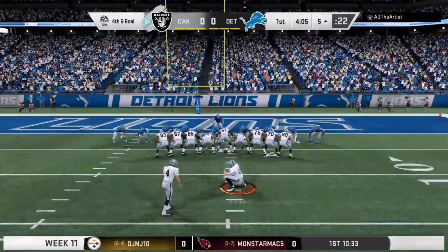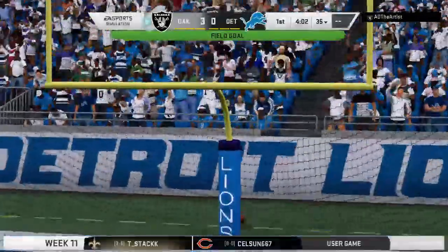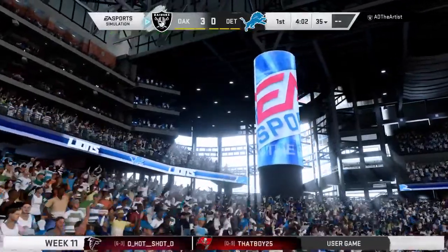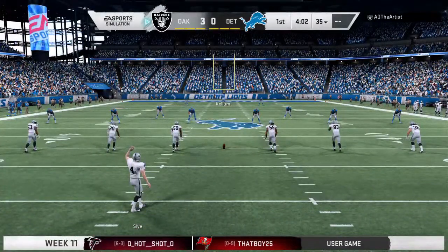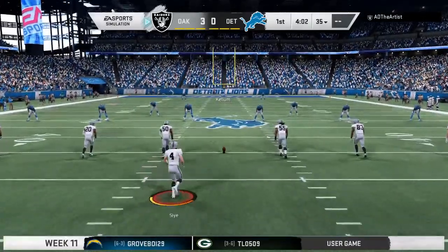It certainly is, and there's a big part of me that says let's go ahead and do it because they've got momentum. It's been a nice drive to start the game, but from this distance, the odds aren't with them at all. Take the 3 points, feel good about that, come back and get the touchdown on your next drive. Yeah, and you're on the road, so snag the lead while you can.